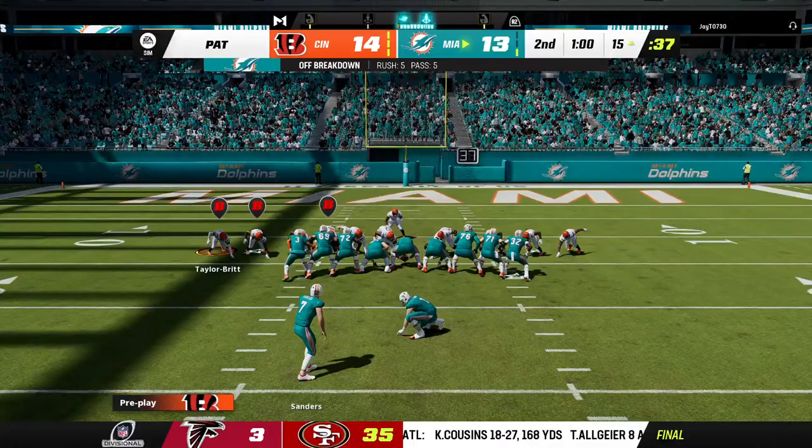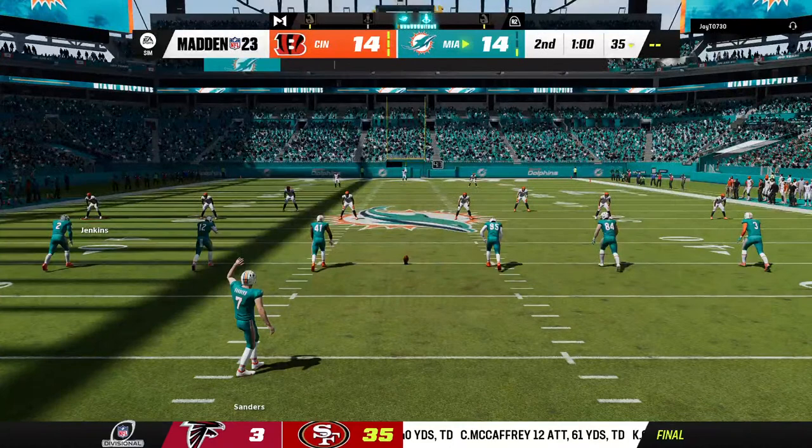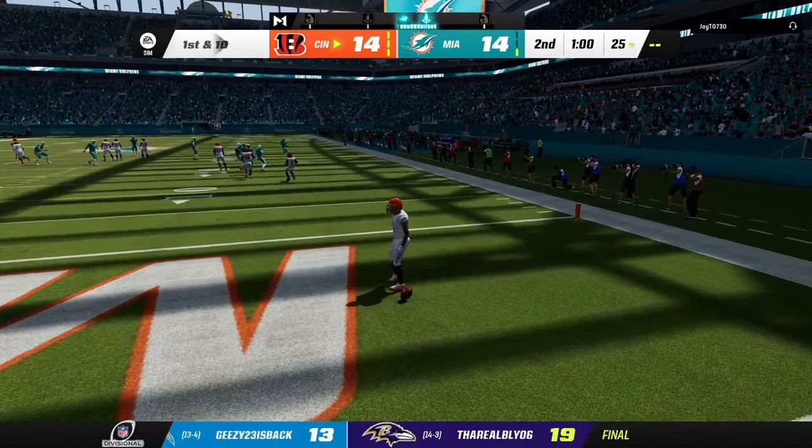And the Dolphins are an extra point away from tying the ball game here in the final minute of the first half. Extra point up and good by Sanders. And it's going to tie our game as we approach halftime. This one tied at 14 now as he sends this one away. And this will not be returned. It's a touchback, and they'll begin at the 25.